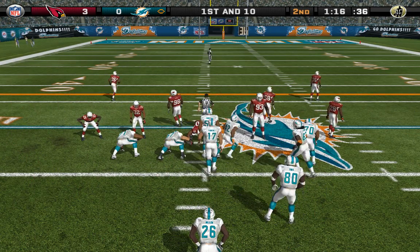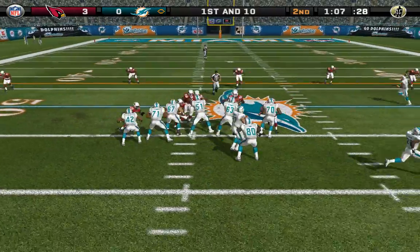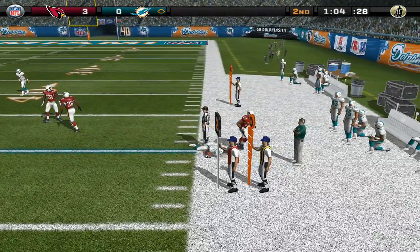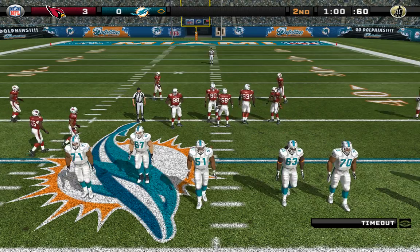I like the hurry-up here. It's a change of pace, and it's a way to get the defense uncomfortable. Number 17 sends a man in motion. Going to the air on first down. Throws it. He goes up and grabs. Here's a no-huddle. It's a good way to keep the defense off balance. Miami calls a timeout. They have two left.